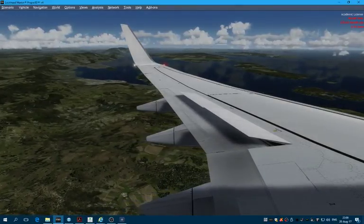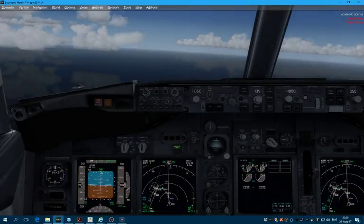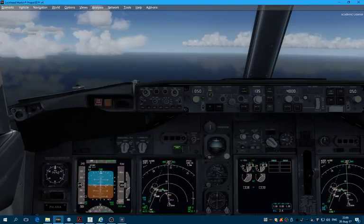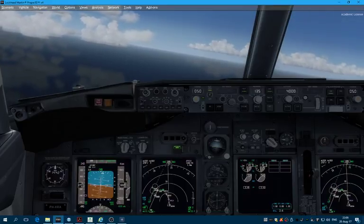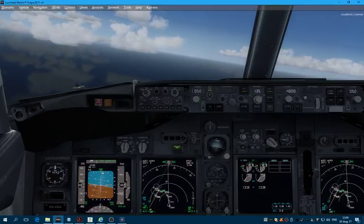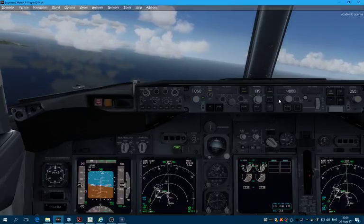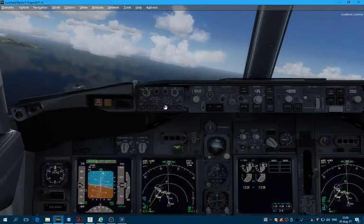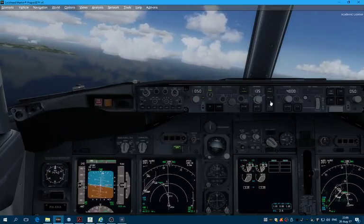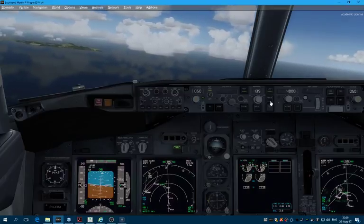Spoilers. Check. Transition. Approach checklist. 1013. Set. 1013. Thank you. Set. Approach checklist complete. Check. 10,000. Cabin crew, prepare for landing.